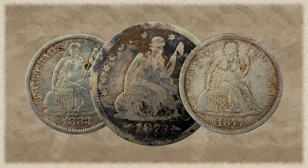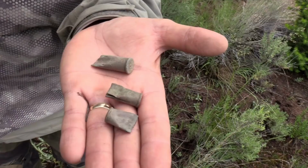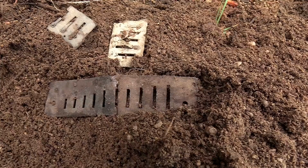TeeO and Bones got a good jump on us this week with some incredible finds. Seated coinage was just jumping out of the soil at them. I've had a few pretty good things pop up. Buckles, casings, horseshoes, harmonica reeds. These are all good signs that something great might be nearby.